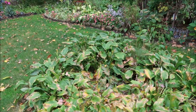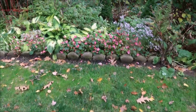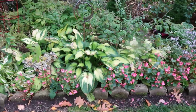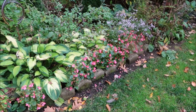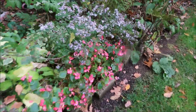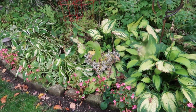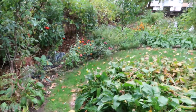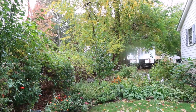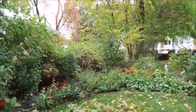So when you come across a section of the garden here that still has life in it, it just excites me and makes me feel so happy. And then also seeing the activity of the bees, it's a good thing. Yes, the colors are so pretty.